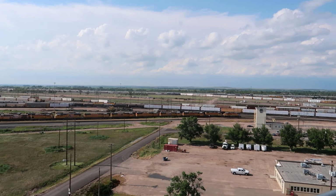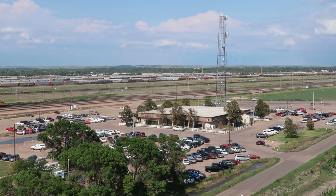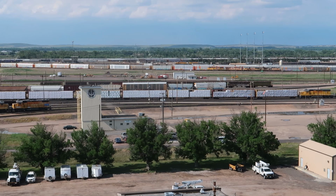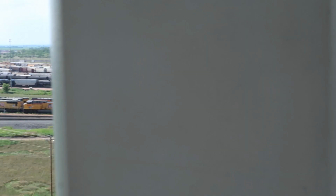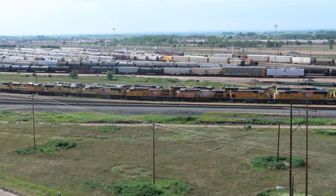Look. Wow. I'm going to zoom in a little here so you can see better. How about that? All right. Hopefully you're getting a good look. That is something, isn't it?